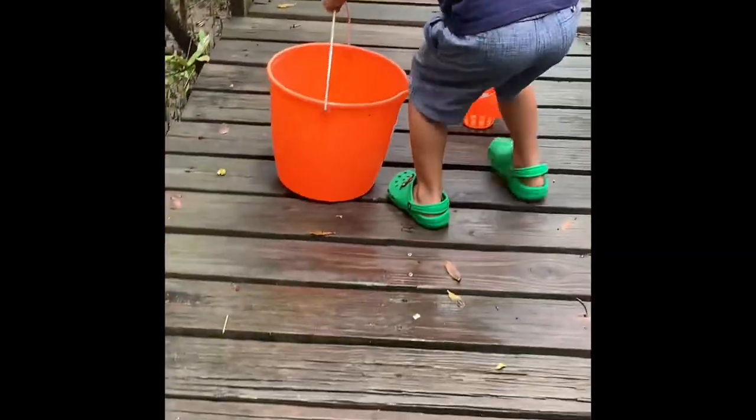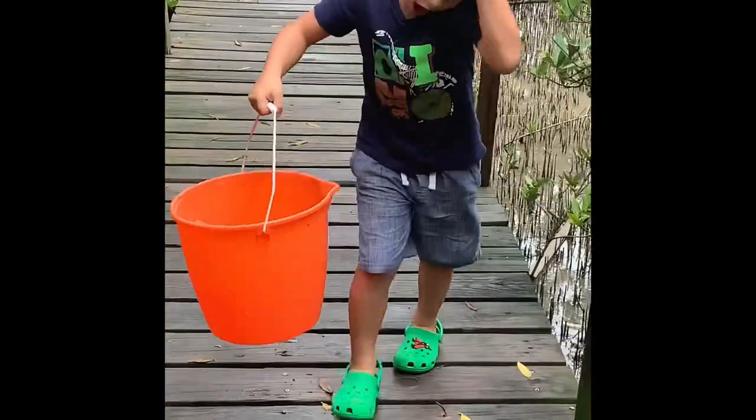Little. Oh, the stick bug! You found a stick bug? Yeah! Oh, look at all these mosquitoes. Yeah, get out of here. Ah, good job, buddy. Stop.